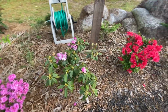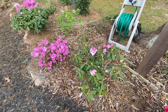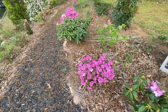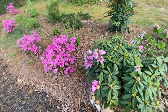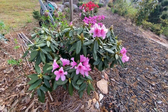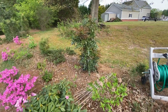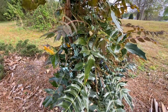We have Radiance rhododendron, beautiful azalea. I think this is Autumn Carnation. I think it is. And this is a Radiance rhododendron. Beautiful pink to match the Carnation azalea. We have a mahonia on top of the hill for the birds here. Lots of berries on there, some are ripe.